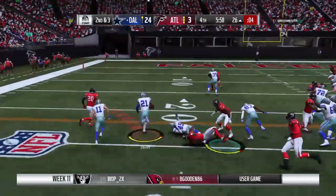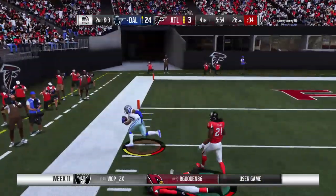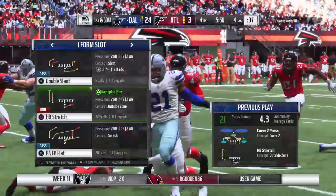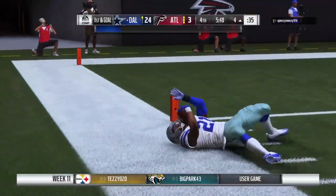A handoff left. Elliott. And shoves him off at the 20. And shedding his way forward. And they do get him down, but not before he's able to slip it inside the 5-yard line. That's good for 21 yards and a first down.